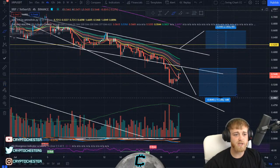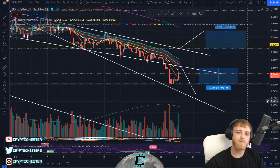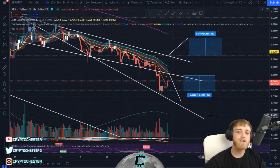But if we are looking for the completion of the measure move, we're going to be looking for that 11% gain there. But actually, no, we're probably going to be looking for really around a 6%, which is still very juicy indeed.